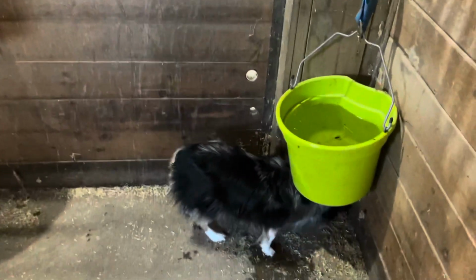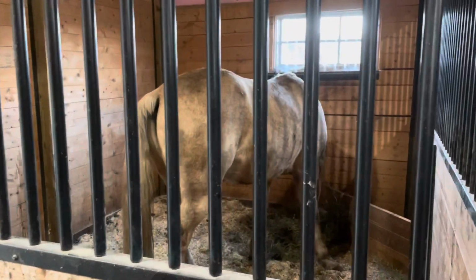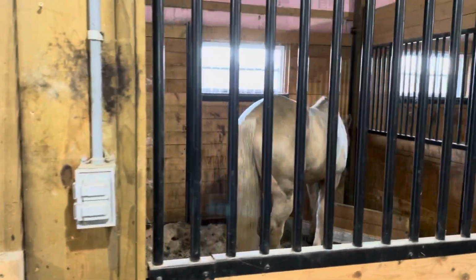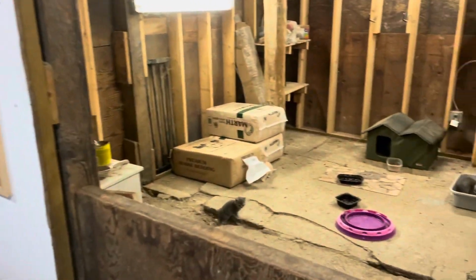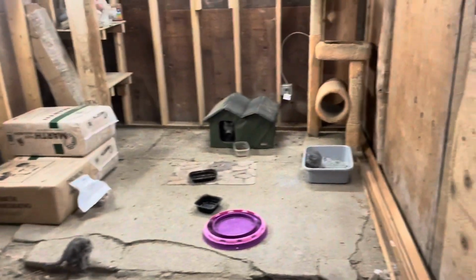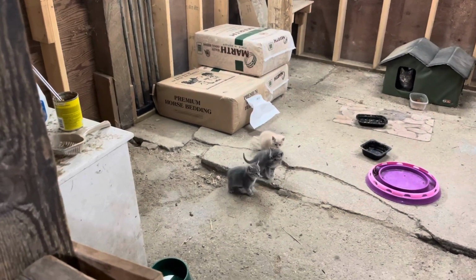And then you got Scotty in here trying to eat whatever she can. Come on, Scotty, out, come on, out. All right, so they're both settled in here for a little bit. Cats are done eating, as you can see. Pretty cute.